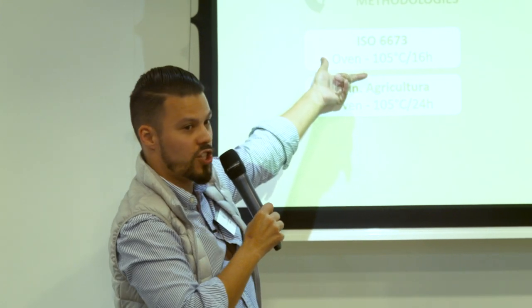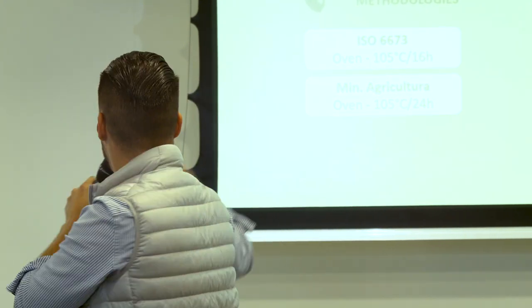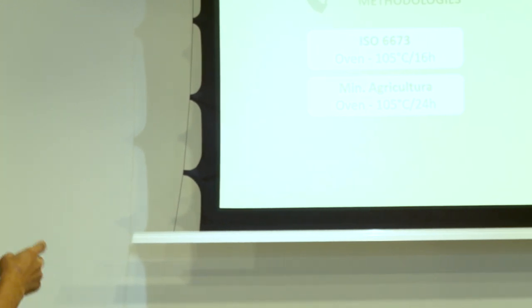So what the ISO, the international standardization office of the world, did was create this methodology here, which is the one that most of the moisture meters are using right now. It's the ISO 6673. You get the coffee and put it inside the oven for only 16 hours at 105 degrees. After 16 hours, you don't remove all the water, okay? You just remove part of it. You weigh the coffee, and then you see the percentage. A coffee that was dried correctly will display a result of around 8.7 moisture. So that's what it does.